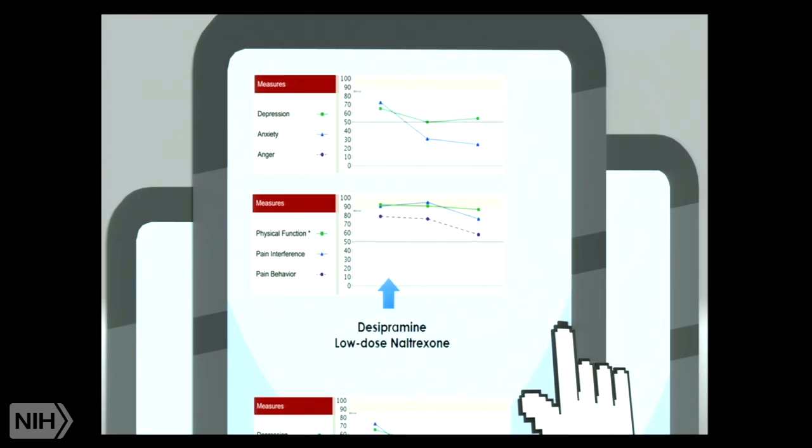So here's a particular individual who's come in for a first time at baseline. Remember that this is done in percentile scores, so 50 is the 50th percentile. You see how this person is above average in depression and anxiety, and the physical function is reversed, so I won't go into that. But the pain interference is very high, pain behavior is very high. So a medication intervention happened at the first time point.